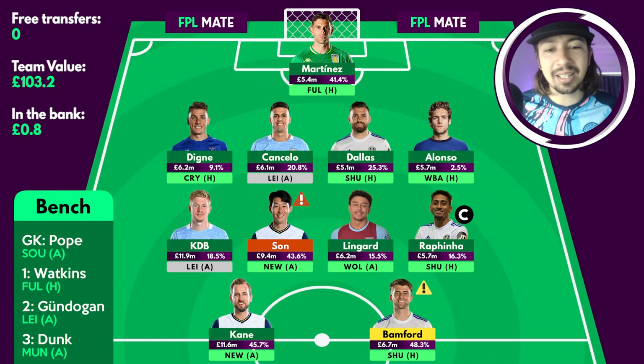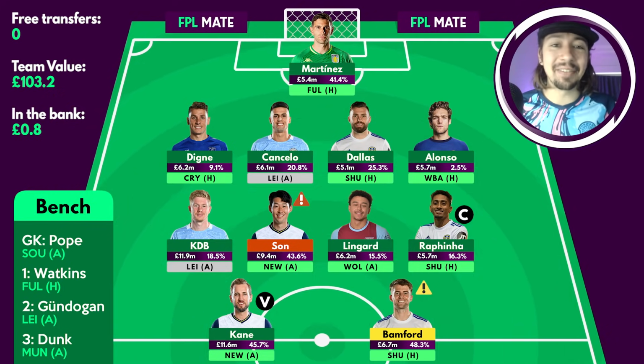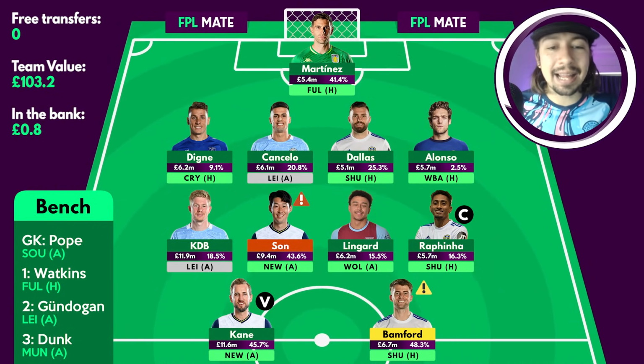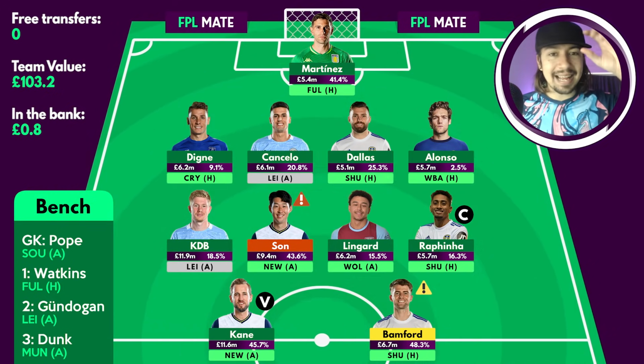Other considerations are kind of like Kane. So I'll stick the vice captain on Kane because obviously Kane is a well-established striker in the Premier League, having a good season in general. I don't know if you'd say he's on form or not, but he's certainly performing as expected right now. And Newcastle away is obviously a very nice game as well. So there you go, guys. That is how we're lining up.